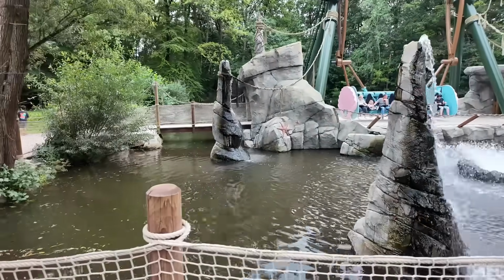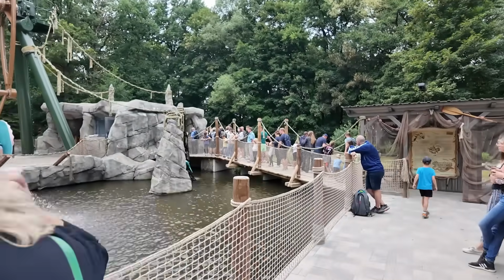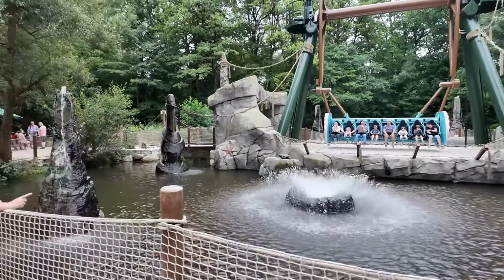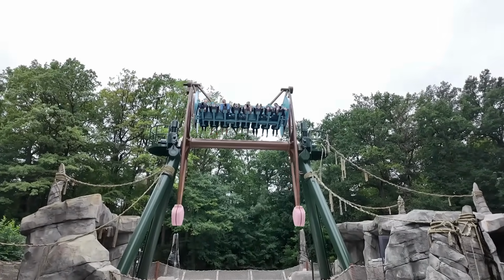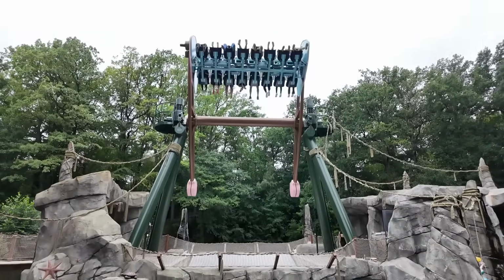Oh wow, this has got a whole lake out the front of it. Obviously the other one had some fountains that we saw at Bayern Park only yesterday. Look at this. Let's see it in action. This is definitely the nicest of the 3. It's even got onboard audio as well. I can hear it from here. Just see the speakers behind the seats.